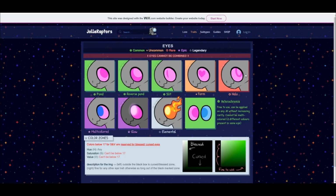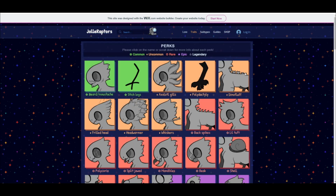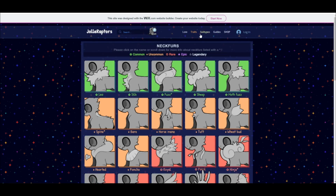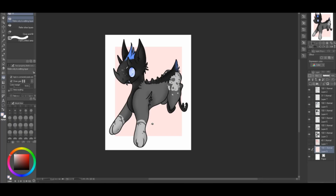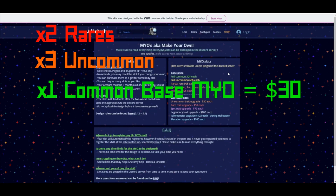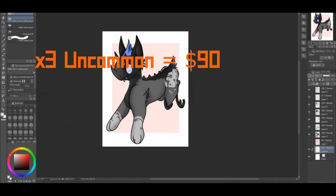So for the eyes, we have one rare, we have one rare for the horns, we have an uncommon perk being the little dinosaur fluff things. I guess we have the upright fox, which is an uncommon, for the ears. They don't have any neck fur. They just have one of the common tails. Some fangs, which are uncommon as well. So, we have 2 rare traits and 3 uncommon traits. So instead of paying 30 for the base, 90 for the uncommon traits, and 100 for the 2 rare traits, which gives us a total of $220 if we wanted this officialized, which is absolutely extortionate.